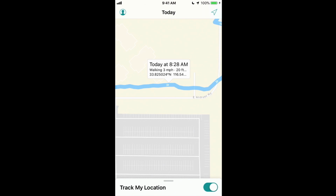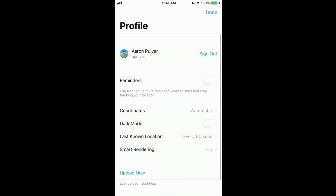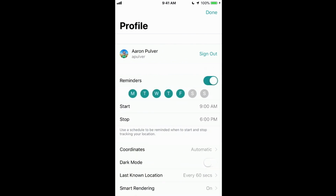If we jump over to the user profile here, you can see there are a few settings. One of the important ones is reminders. An end user is able to tap to enable a reminder schedule. For example, if they want to only be tracked Monday, Wednesday, and Friday, they can configure a schedule such as this. And when it's 9 a.m. in the morning on, say, Monday, Wednesday, or Friday, they'll get a notification on their device that they need to start tracking. And a similar thing at 6 p.m. on those same days, they'll get a notification to stop tracking.